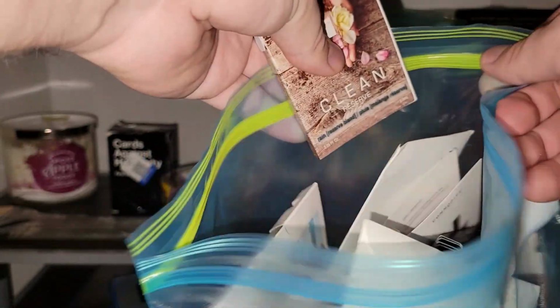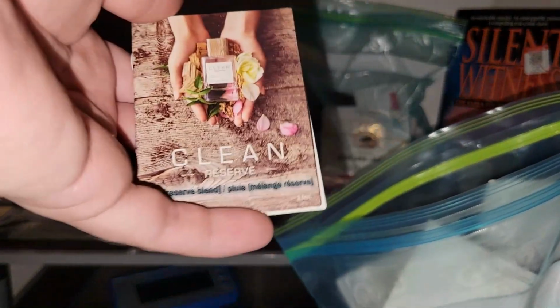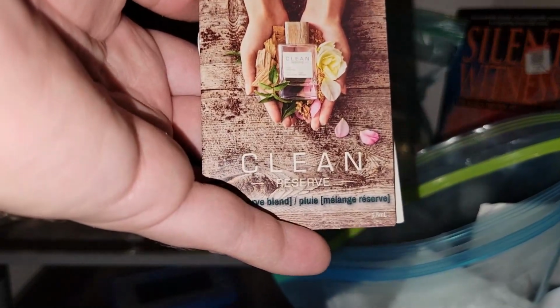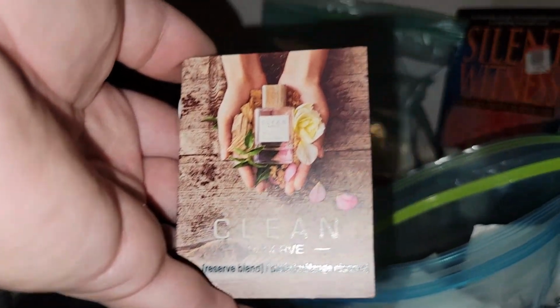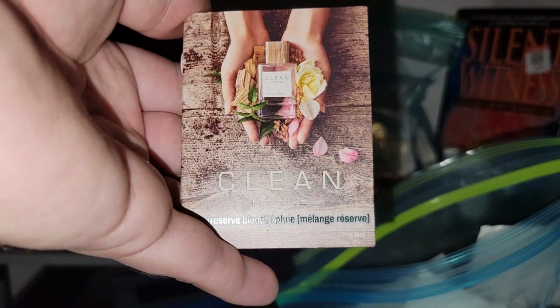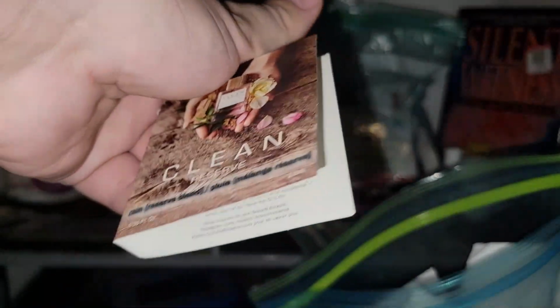Maybe a dupe is a bit more of a higher end brand, instead of some of the other stuff. But I don't know. Dupe, knockoff, it's weird lingo. This is a brand called Clean Reserve. This is the scent Rain. So there's a bunch of these.